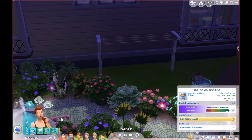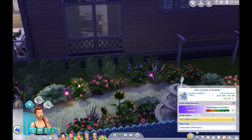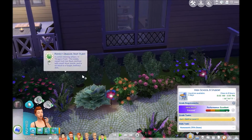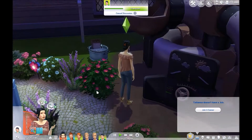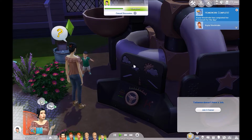So yeah, we're going to do that. So then you can wash the laundry or the clothes there, and then you want to increase your gardening skill. So is there anything you can do with this? Okay, you can water those, and then you can actually harvest all. And you, oh, you're okay. What are you doing, this baby? What are you doing?